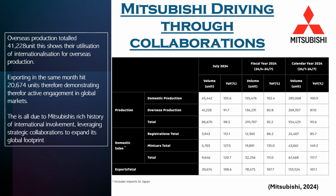The source highlights a notable example of this strategy, a joint venture with Daimler-Benz for the production of minivans in Spain. This partnership allowed Mitsubishi to tap into a new market and leverage technological expertise, to gain a further insight into the scope and scale of Mitsubishi's internationalization.